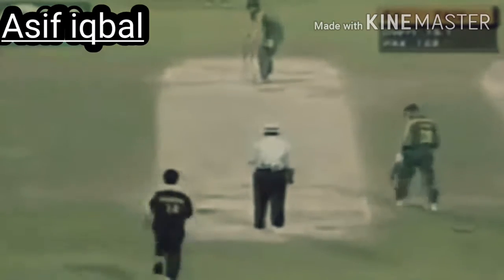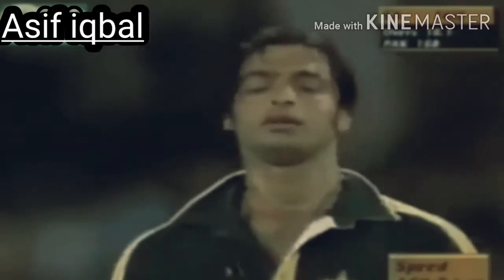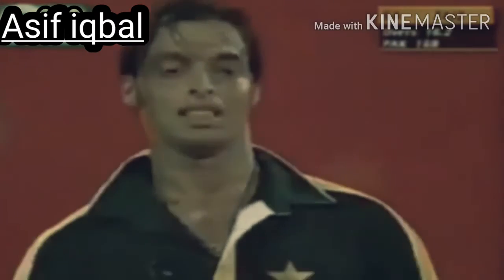Bekenstein, the new batsman. Shoaib Akhtar. Oh, and a Yorker first ball. Fast delivery as well. 150.7. Right, let's have a look at this one again.